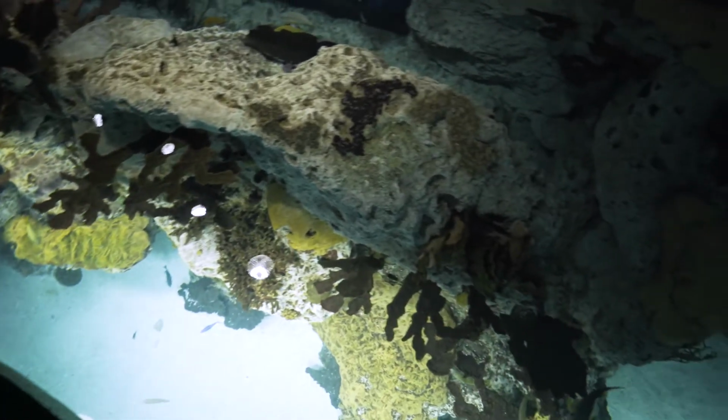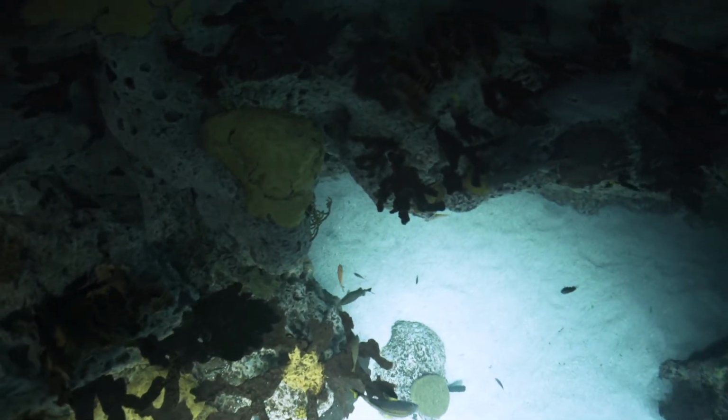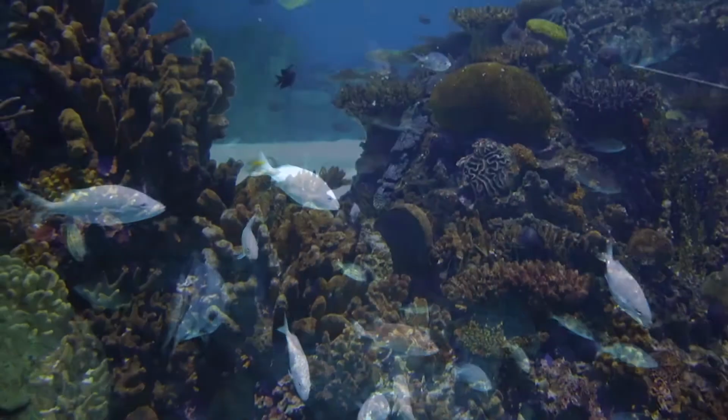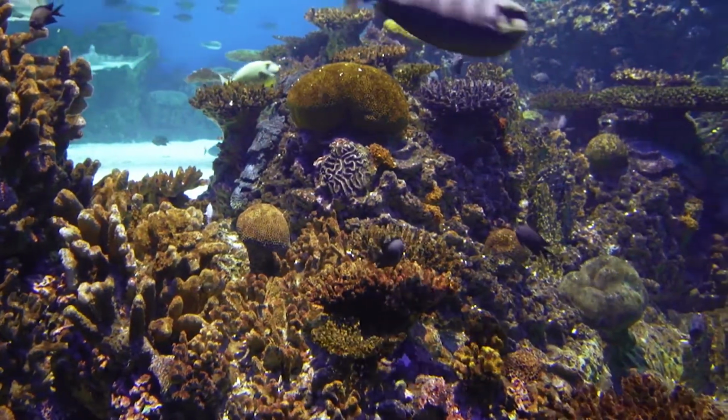As well as the lighting, we're constantly pushing into new realms with LED lighting now and being able to reach higher and higher light levels, using less energy, less heat in the building, but we're actually reaching levels of lighting that we can grow corals that haven't been able to be grown in aquariums before.